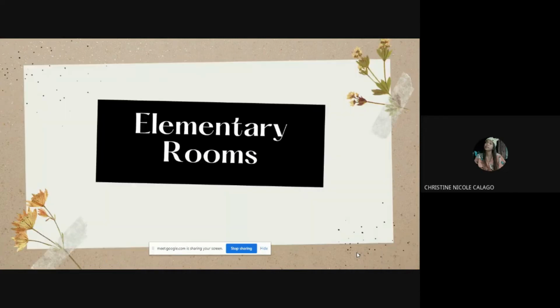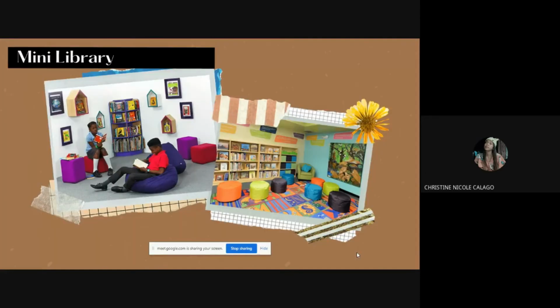So another is elementary rooms. So here is the mini library. So we included this for it will serve as a cornerstone for resources. That this place, as you can see, is cozy and the colors of the furniture are bright. Then there are also bigger aisles for students who are using wheelchairs and crutches.